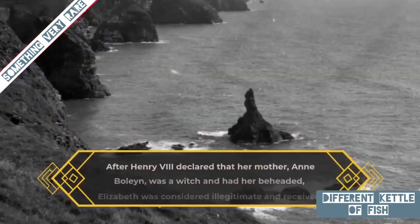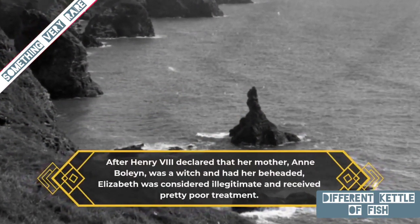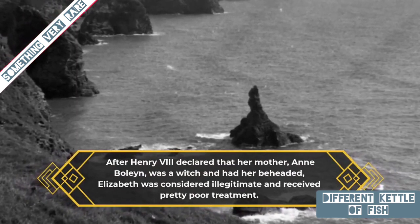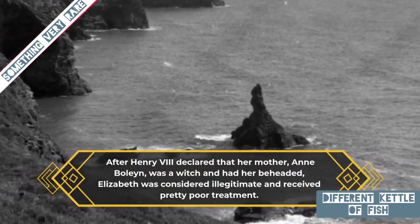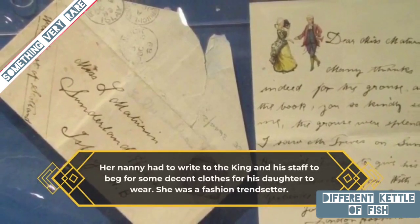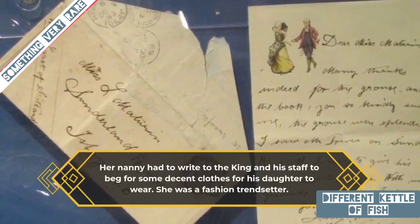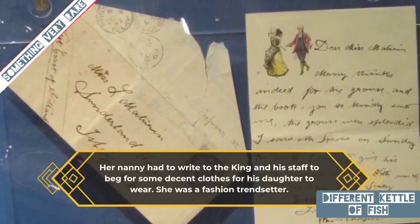After Henry VIII declared that her mother, Anne Boleyn, was a witch and had her beheaded, Elizabeth was considered illegitimate and received poor treatment. Her nanny had to write to the King and his staff to beg for some decent clothes for his daughter to wear. But in later periods, she was a fashion trendsetter.